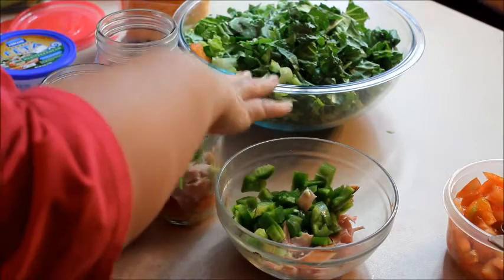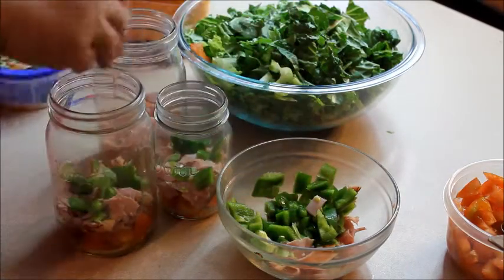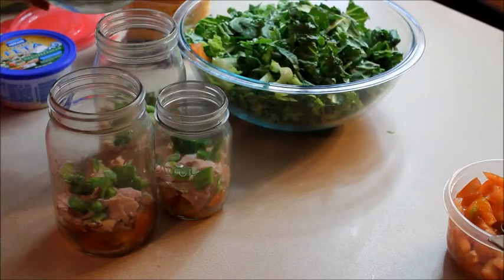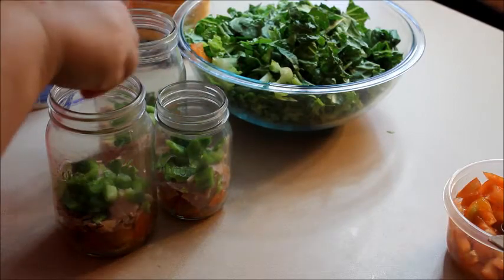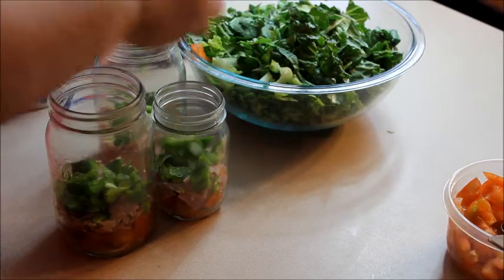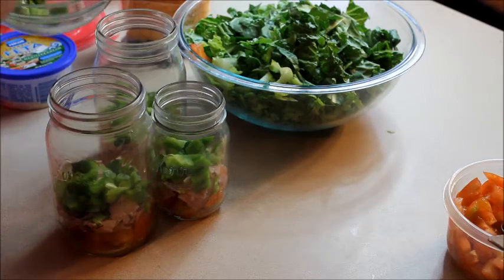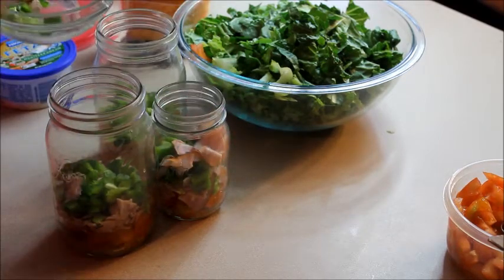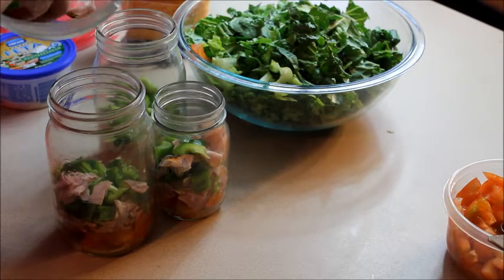I'm going to drop some of those green peppers that I chopped up earlier. And I think I'm just going to do these three, so I'm going to go ahead and be generous. These green peppers are non-starchy if you're on Trim Healthy Mama. If you're doing low-carb keto, you may want to limit how many you put in if you're counting carbs and need to know the exact amount. There's a little bit more turkey, ham, so I'm just going to drop that in there so I use all this up.